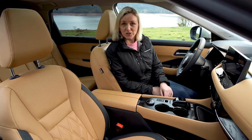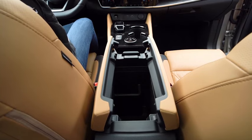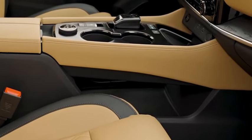Behind is a large storage area with butterfly opening. It's convenient for the rear passengers too. Look out for your kids stealing your snacks though. And underneath the center console, we also have an innovative storage space.